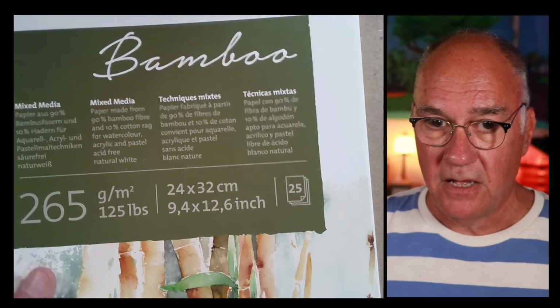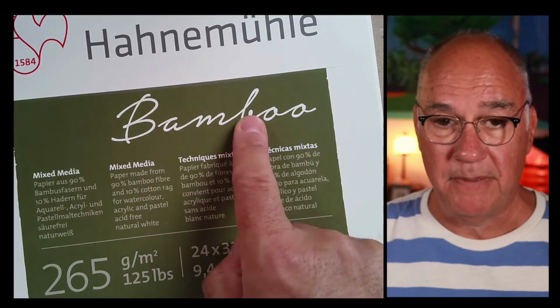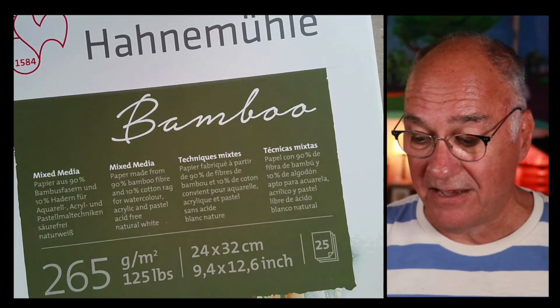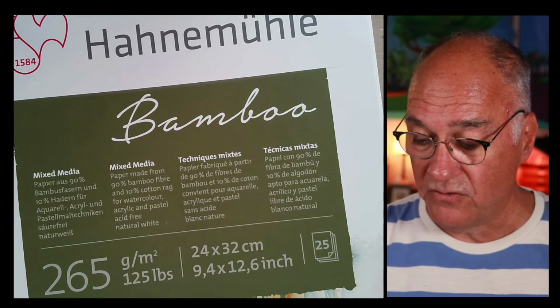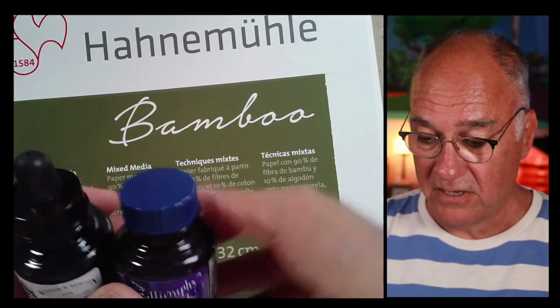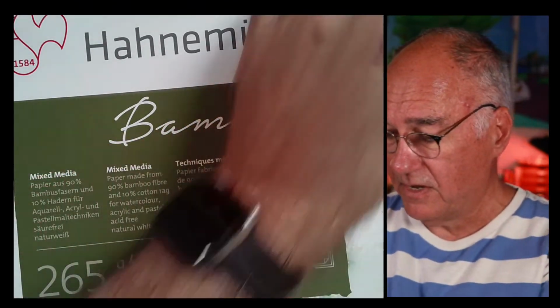All right, so I'm going to be using this Hahnemühle paper. It's bamboo paper, and it is mixed media, so I can use anything on it. I have a lot of stuff here that I want to use. I have all this ink that I have sitting around, calligraphy ink, different colors. This is all Winsor & Newton stuff.